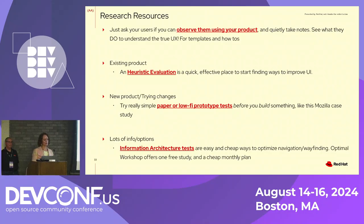Also, another real quick thing that you could do is a heuristic evaluation. So there, these are links with some explanation of those. They're like the 10 commandments of usability. You can look through the UI yourself and probably find 10 to 110 things that you could do to make better right now.